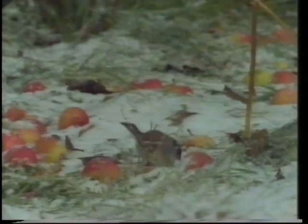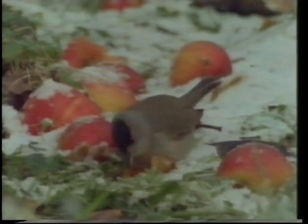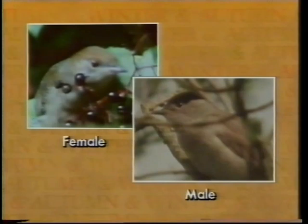Black caps may also be seen in gardens during the winter months. But these birds probably are not the same individuals as those we may have noticed during the summer. These wintering birds apparently move over to us from Eastern and Northern Europe. Remember that the female has a reddish-brown cap and the male has a black cap, hence its name.